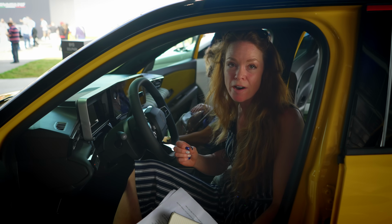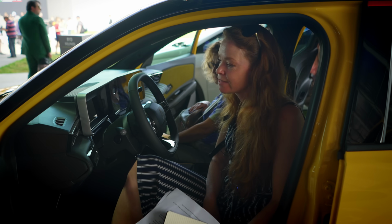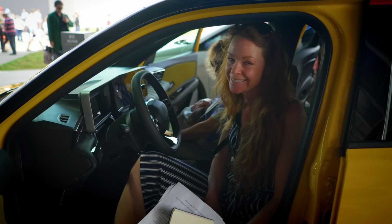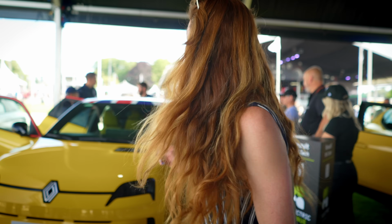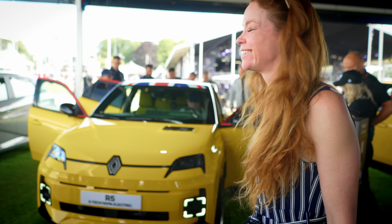As long as it's as good to drive as, say, the Mini and the Fiat 500, then they could have quite a fight on their hands. The only thing I really hate about this is the British flag on the roof. I mean, it's not even a British car, is it? Apart from that, I'll have it.